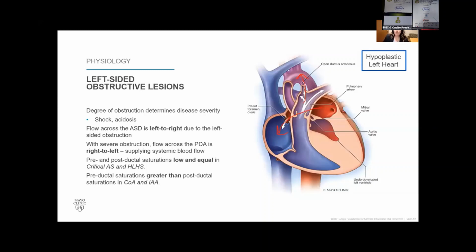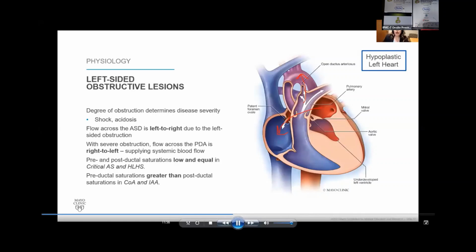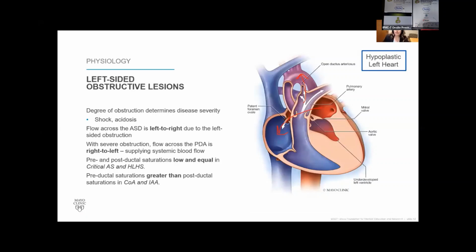Now, when we think about desaturation in these infants and looking at pre and post-ductal saturations, whether or not pre and post-ductal saturation are equal will depend on the type of lesion. So in lesions where there is intracardiac mixing, or where the PDA is supplying flow to both the proximal and distal portion of the aorta, the pre and post-ductal saturations will be low and equal in lesions such as critical aortic stenosis and hypoplastic left heart.